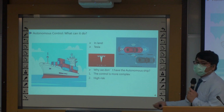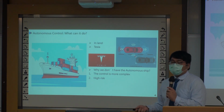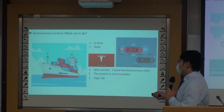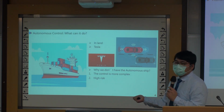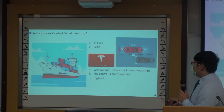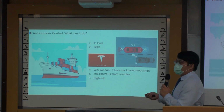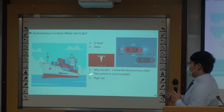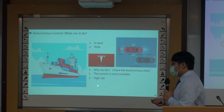The second reason is high risk. Imagine you are the boss or manager of a shipping company, and you have a ship on the sea with a lot of containers and goods on it, and there are no employees, no captains on the ship. If there is some problem or accident on the ship and no one can fix it, you will lose a lot of cargo, which is money. So this is the second reason, high risk.